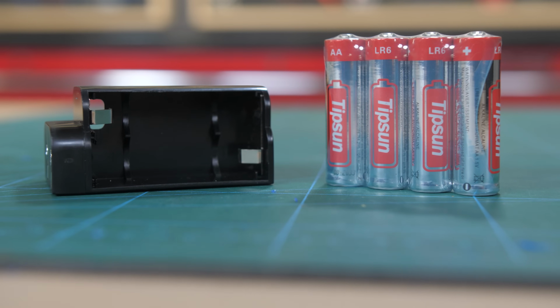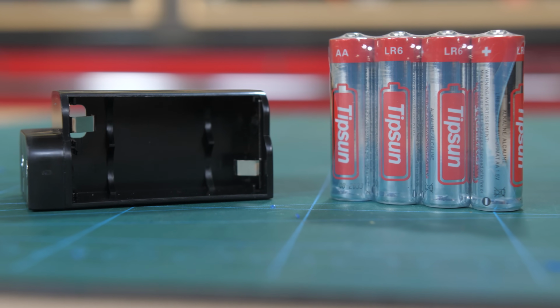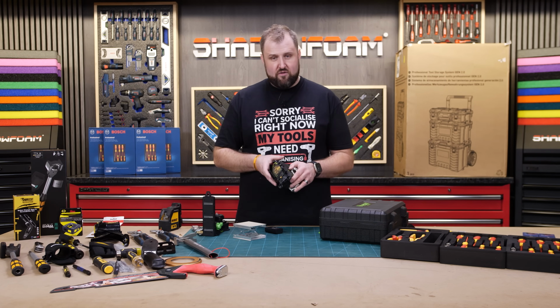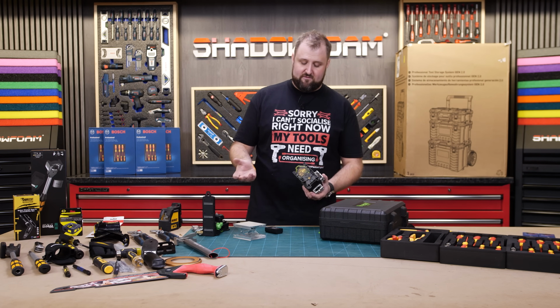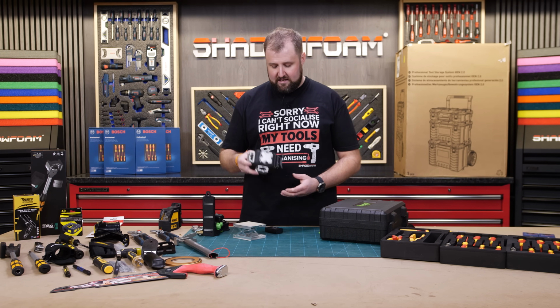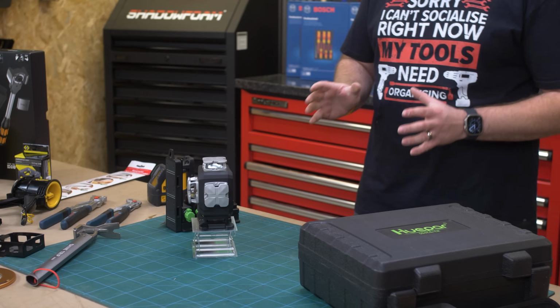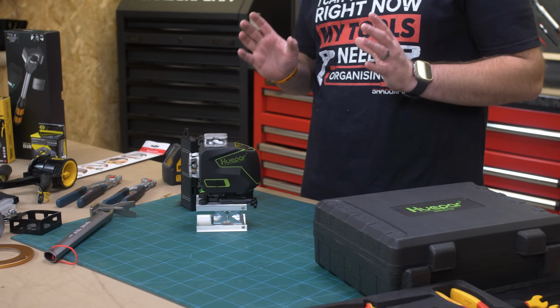But they also send you this little caddy for 4 AA batteries that goes in the exact same slot, and it just means if you're out on the job and your battery dies, you can literally get 4 AA batteries from anywhere. You might even have some in the van or in your house, and you can carry on. You're not being held up by your laser being dead. So just a well thought through product for a modest amount of money compared to some of the other top line laser brands out there.